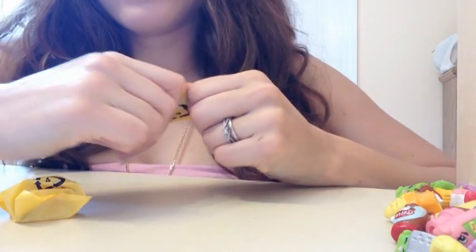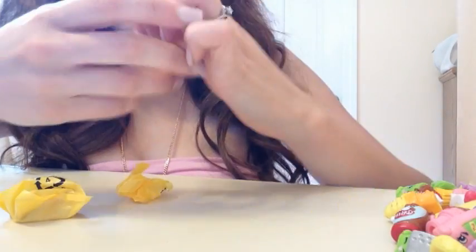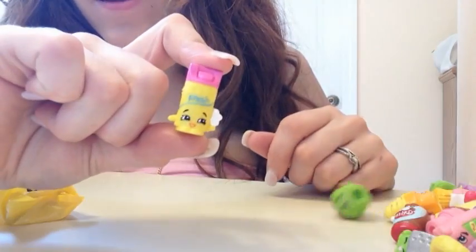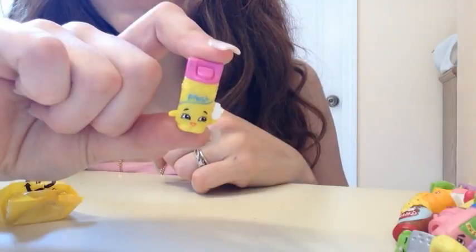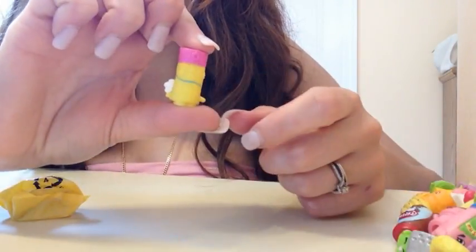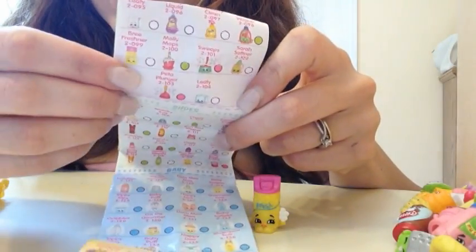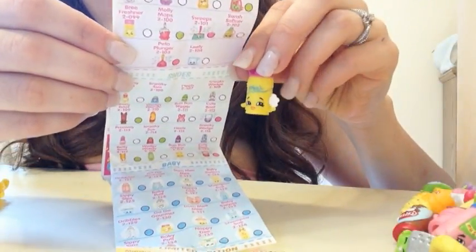Now it looks like someone new. Let's see. These things are sometimes really easy to open. Yes, okay, we got a little, what looks like an air freshener. It says fresh, oop, okay, we got Shopkins rolling around. It says fresh right on top, and then it looks like she has one of those little spray things, like a Febreze would. So let's go ahead and find her. Okay, and here she is. Her name is Bree Freshener, and she is a common one.